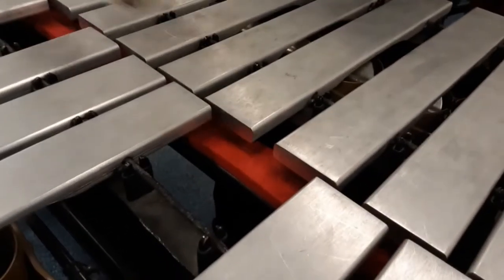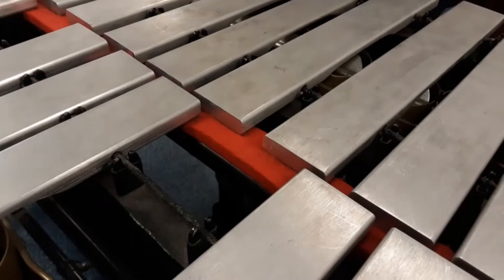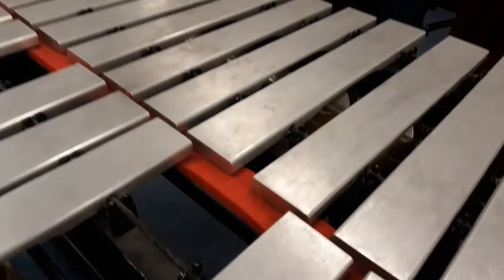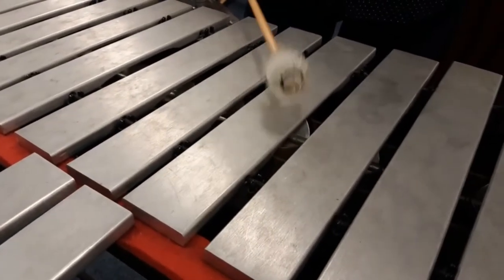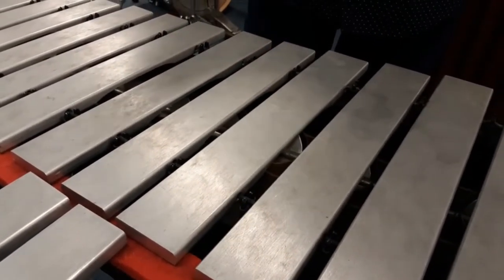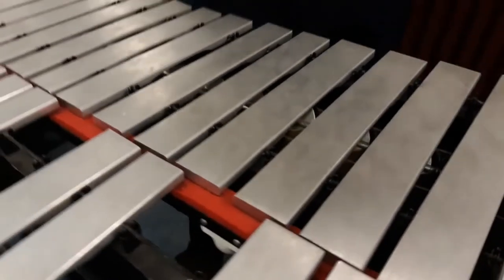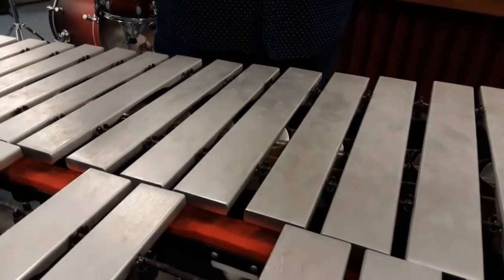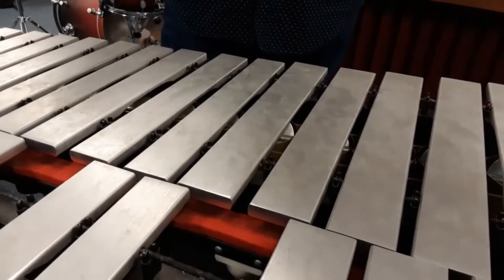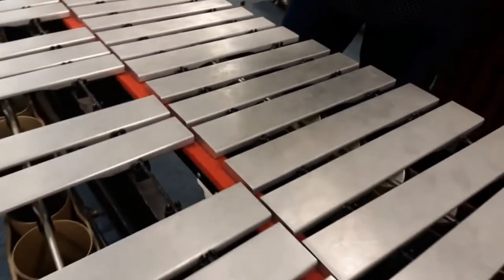If I press the pedal down, you can see how it moves this bar with felt on, up and down. If I leave my foot off the pedal, the felt is touching the bars, and then I can play much shorter notes. So by pressing the pedal down, I can allow the bar to resonate for longer. That's how the vibraphone works.